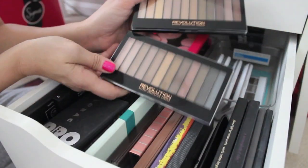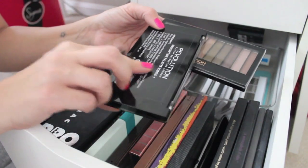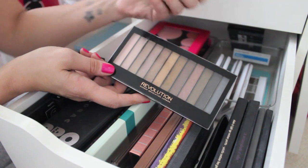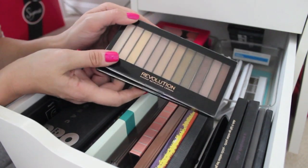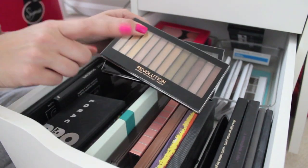Same thing with these two Makeup Revolution palettes. I have the Redemption Palette Iconic 1 and the Redemption Palette Iconic Dreams. They're both very similar. I just don't grab for them enough. I'm going to keep them, but I'm going to store them in my big Alex drawers.